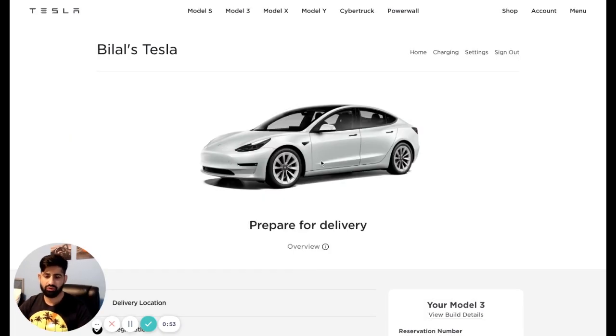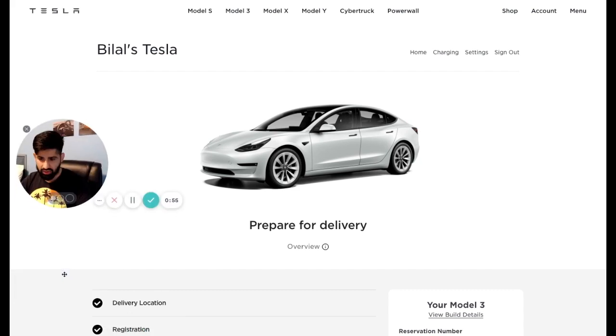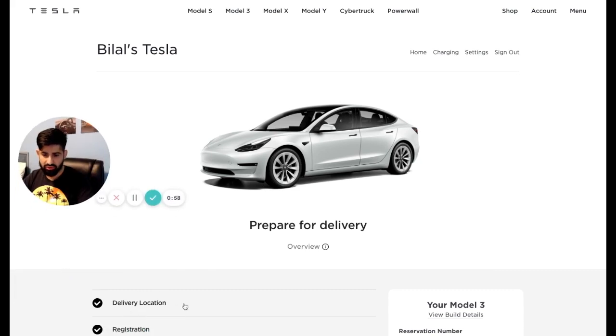That was the overview. So the first thing that they ask you to do here is the delivery location. They give you a couple of places to choose where you want to pick up your Tesla, with options based on your location. I've already done that here. Registration over here, they ask you for your driver license, so they ask you to take a picture of it, because they want to make sure that you have a valid driver license to be able to drive the car. They give you the model over here, your Model 3. Obviously if this was a different vehicle, it would say Model X, Model Y.